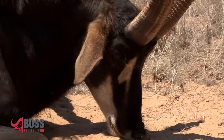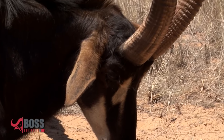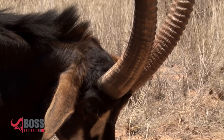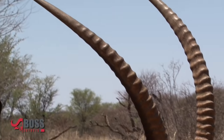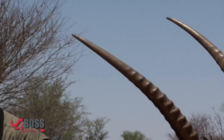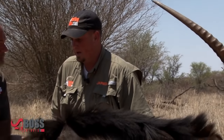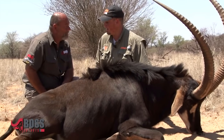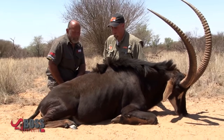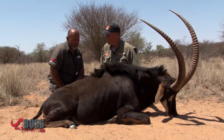So we went over there to see if we could find his tracks, and we're looking, and next minute we look up, and he's actually staring right down at us. He's about 250 yards away. So we got a little closer to him, got a little better shot on him. And yeah, then the story was over after that, but it's just an incredible bull. This is the biggest bull I've had, and I'm very excited. Oh, it's a beautiful bull.